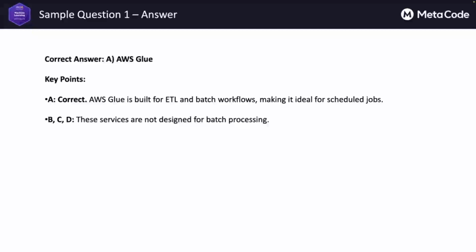And the other options don't fit because Kinesis and Flink are built for real-time streaming, while DynamoDB is a database service, not an orchestration tool. For the exam, anytime you see a mention of scheduled processing or ETL workflows, think of AWS Glue, AWS Batch, or Amazon EMR.